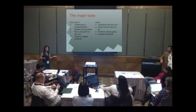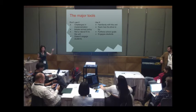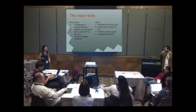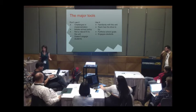If it's not a natural fit to your unit, just because you've got it doesn't mean you need to use it. Just because your school has spent umpteen hundreds of dollars downloading these apps, if it doesn't fit in your unit, then you're not going to be engaged. Your kids aren't going to be engaged. It makes no difference. It's not going to help them.